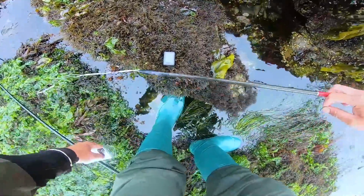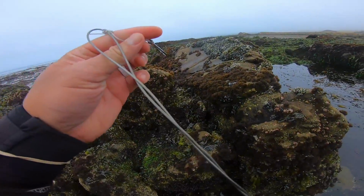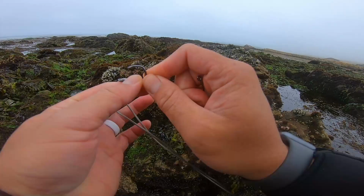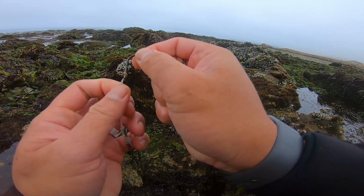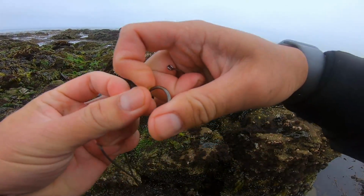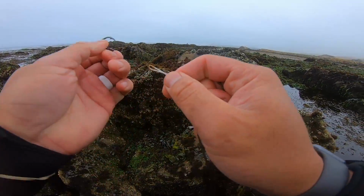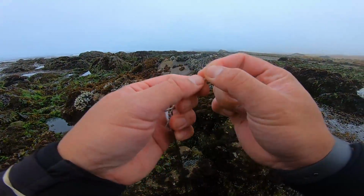When you make a poke pole, you make yourself a little loop so you can change out your hooks. This is the size hook I'm using. I'm gonna switch to a smaller one. That might do the trick. This one's just a little too big maybe. I want a smaller piece of squid because I didn't bring a lot of it, so hopefully this will do the trick. Tiny hook.